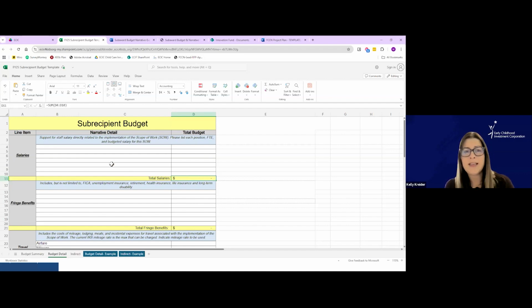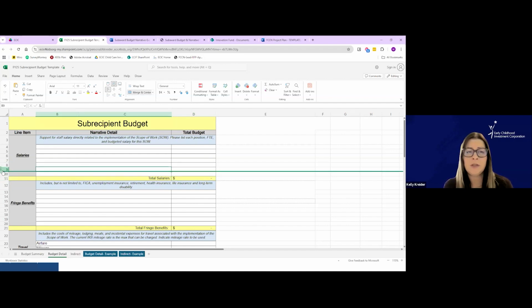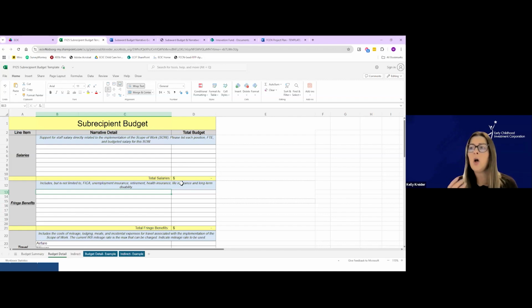And if you have more lines than are represented here, please do feel free to add additional lines. We'd rather you do that than try to group things. Sometimes it makes sense to group, but most often it's most helpful if you break them apart. One thing to note is that it's really important that anything that you reflect here on your budget detail is also included in the budget narrative. That is a separate document. We'll show an example momentarily. But we will go through those side by side and make sure that the numbers match, that the items match, and that we can see that one-to-one correspondence.